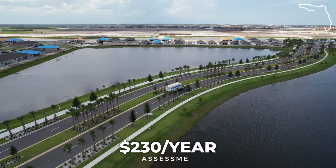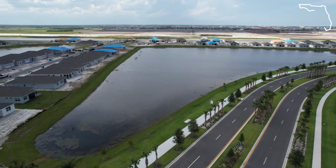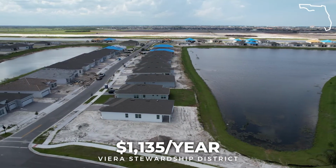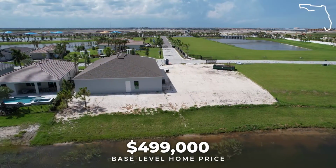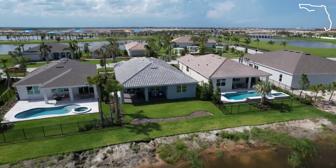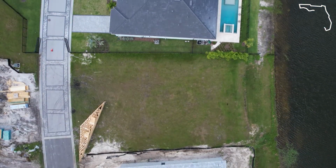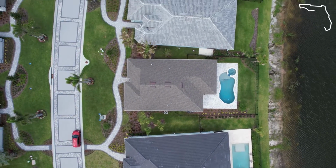Now, Del Webb Viera is part of the Central Viera Community District, so that has a $230 per year assessment. This is also part of the Viera Stewardship District, and that's gonna come in at $1,135 per year. Now the Mystique at the base level starts off at $499,000. Again, these are gonna be the 50-foot lots. Now I've seen lot premiums range anywhere between $23,000 to $88,000, depending on whether it's a corner lot, water view, you name it. The lot premiums can really vary.